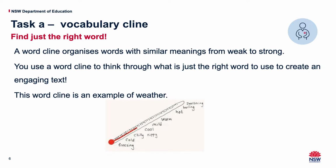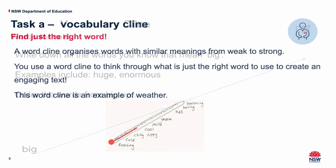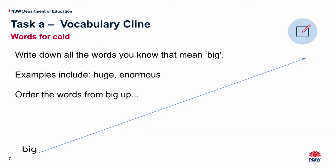Do you see how at the bottom you've got the coldest word we can think of, and at the top we've got the warmest word we can think of? You can do that with lots and lots of different words. If we have a look here, it's asking you to use the word big. If we start with the word big and we go even bigger than big, have a think about all the other words you could use.